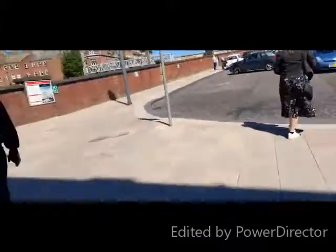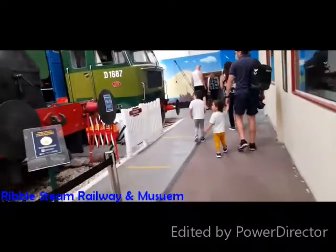The 75 bus, the Blackpool Transport 75. It goes from up there, so let's go and get on. I'm not getting a taxi, it's too expensive. At the top there. So let's go.